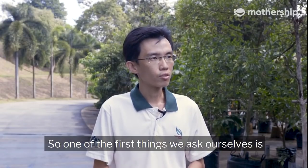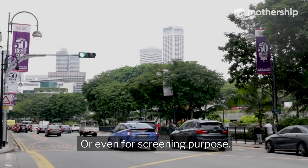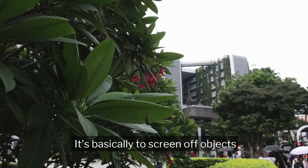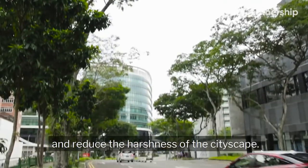So one of the first things we ask ourselves is what we want to achieve for the location. Is it to provide shade, or provide aesthetic, or even for screening purpose? Screening is basically planting a row of trees very closely together, about 2 meters apart. It's basically to screen off objects that you don't really want to see, reduce the harshness of the cityscape.